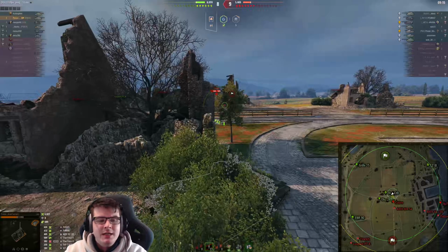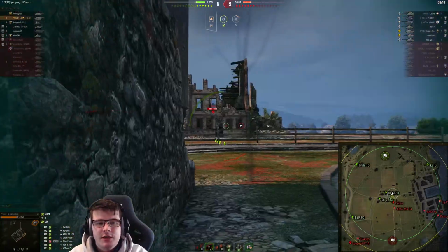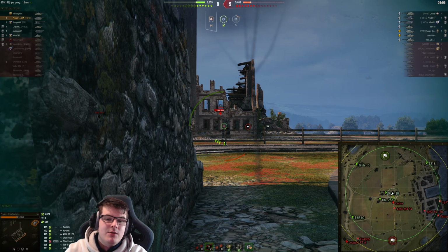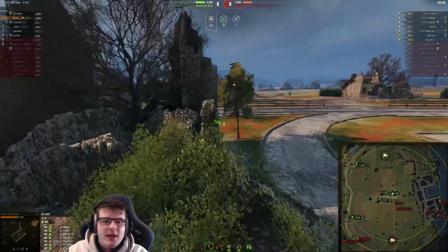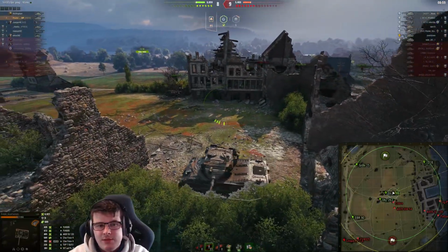Just being very fluid in how you approach the game is going to make it much easier for you to play an auto reloader like this. So with that being said, we'll wait a little bit and I'll join you back in a second when a bit more action happens and we can give you some more tips on how to play the Lion in general.